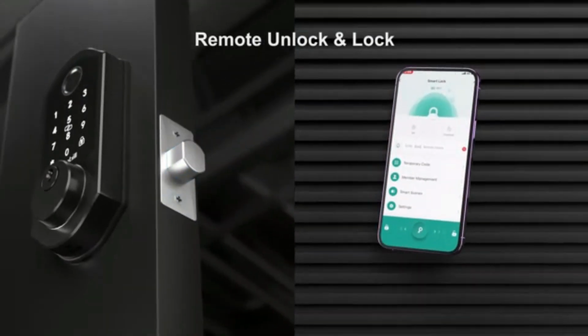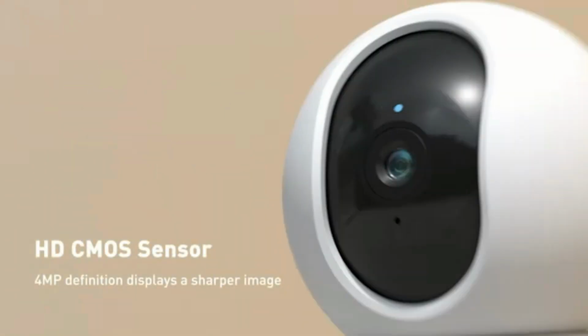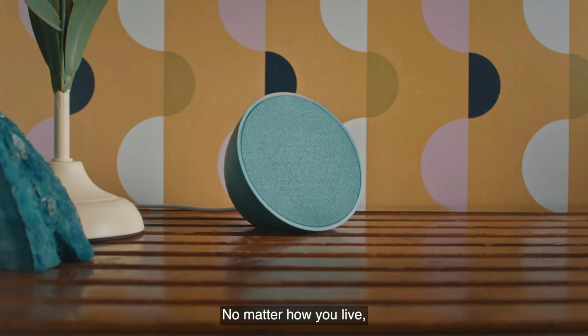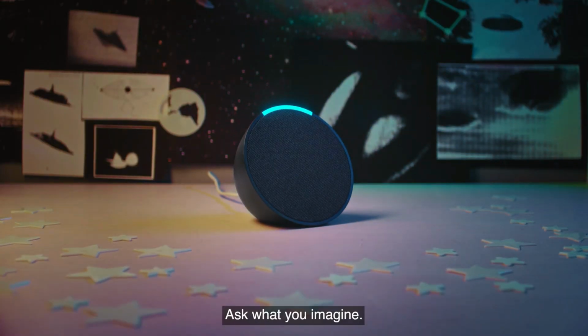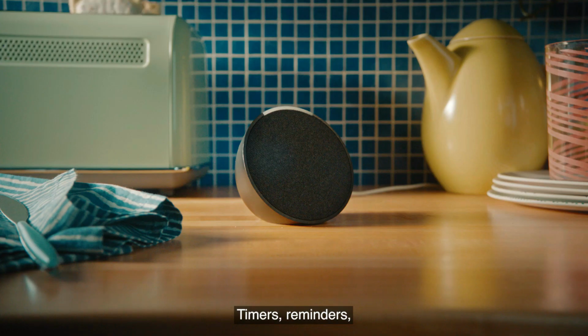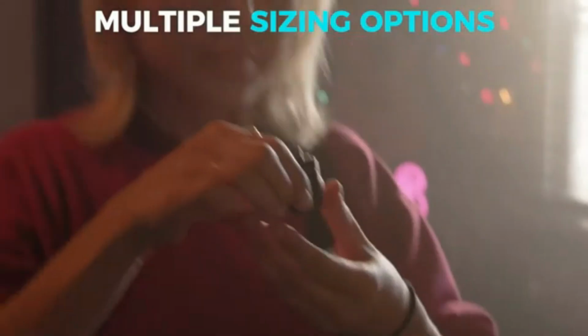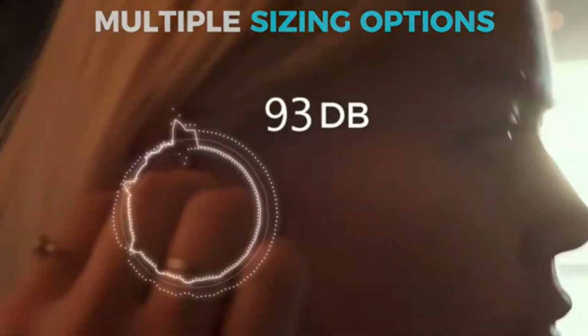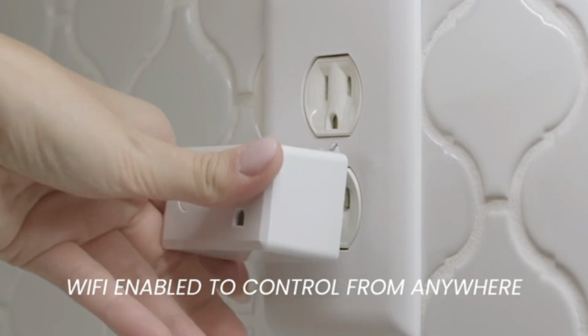From voice-controlled lights to security cameras that keep you safe, these devices make life easier and more enjoyable. Discover how technology can enhance your daily routine. Imagine a home where lights turn on with your voice, your coffee brews on schedule, and security cameras keep watch. Smart plugs, speakers, and cameras all work together to make life easier. Let's explore the world of home gadgets that bring comfort and convenience to your doorstep.